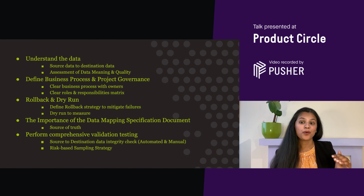Tip 3, rollback and dry run. A rollback strategy has to be put in place in order to mitigate risks of potential failures. Access to the source data has to be done in read-only mode. This prevents any kind of data modification and ensures its integrity. Tip 4, the importance of the data migration specification document. This document is the core of data migration. It ensures a complete field mapping and it is used to create all mapping rules and exceptions.